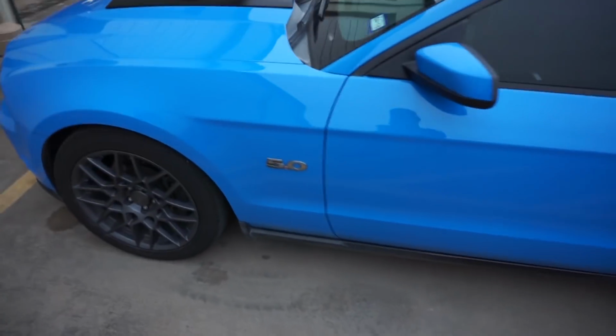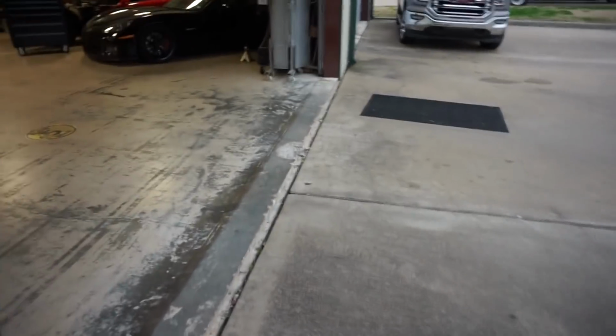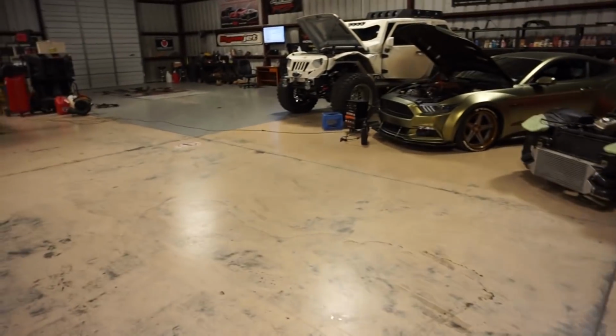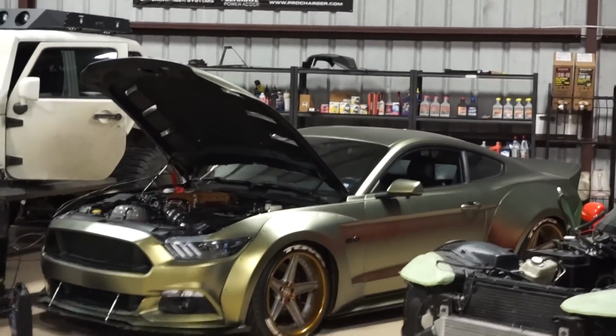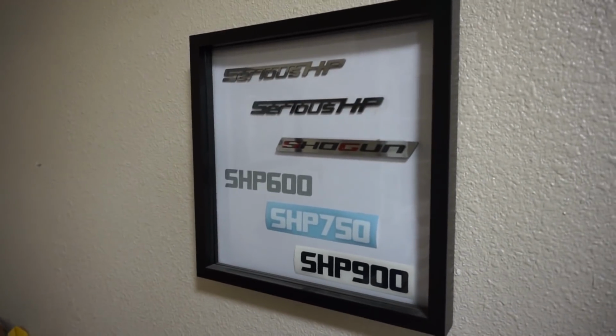Mustang. I had a Mustang like this. I miss it. It was nice. Fast, light. They got some crazy cars in here. Check that out. And a Viper. He's gonna come home tomorrow.